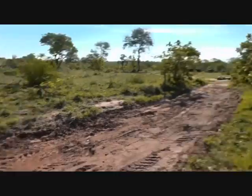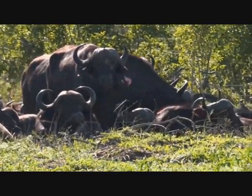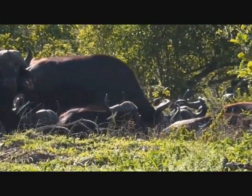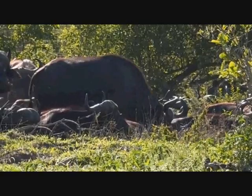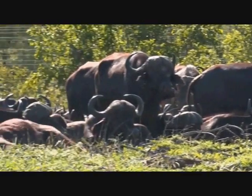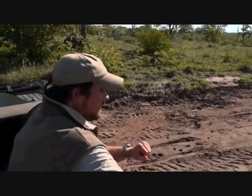But because our buffalo are in an area that's quite busy, I think what we're going to do is just leave them for a little bit. We'll come back to them maybe just now. I'm hoping they are going to go to a water hole that's not too far from here, so we'll probably just let them carry on sleeping for a little bit and then come back later. Right.